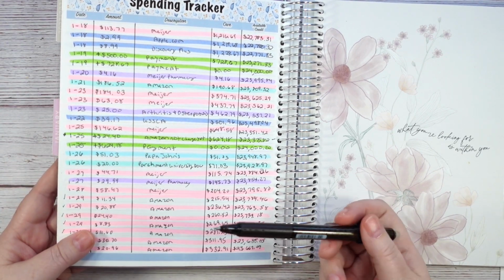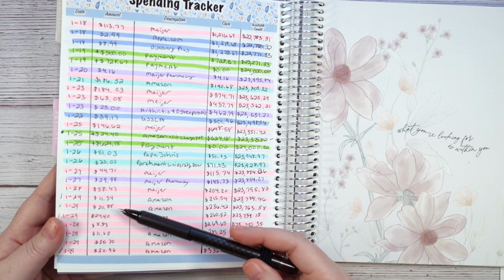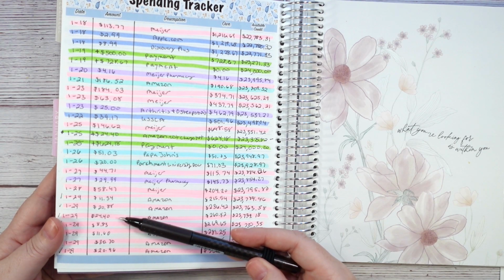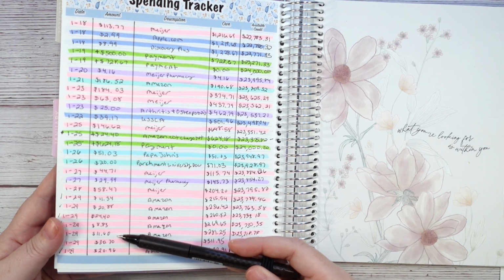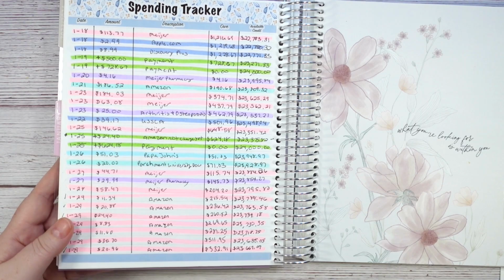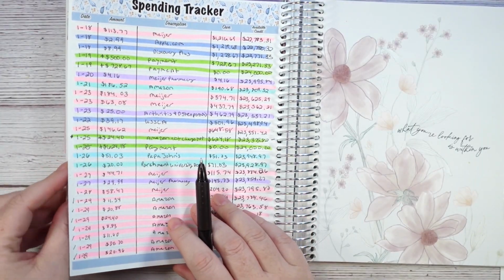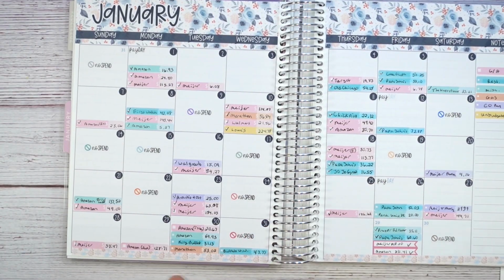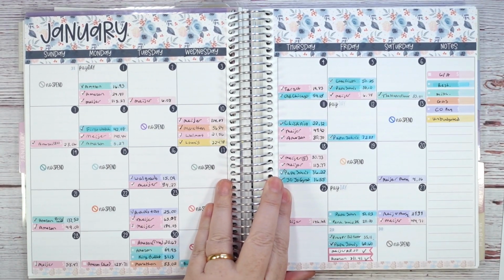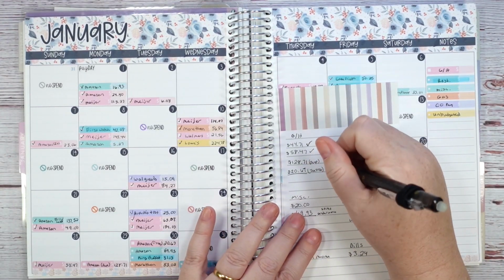It's all highlighted in pink, and these are the individual charges: $11.34, $20.88, $24.40, $8.83, $11.60, $30.70, and $20.96. So those combined made that number, and instead of writing all of these individual ones out, I just did one little sticker, and that made my life a little easier. So that's that, and they're all supplements.